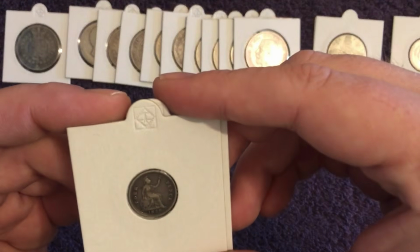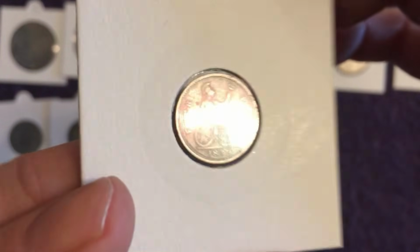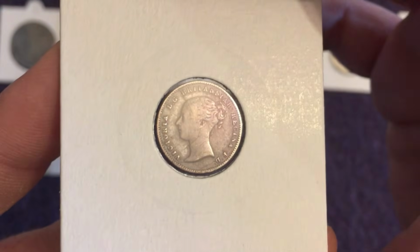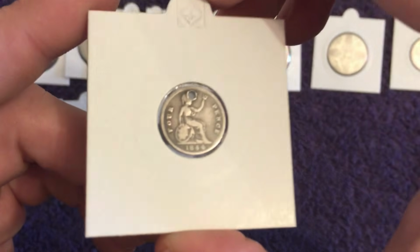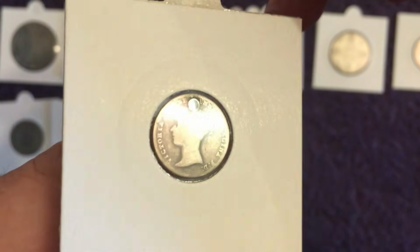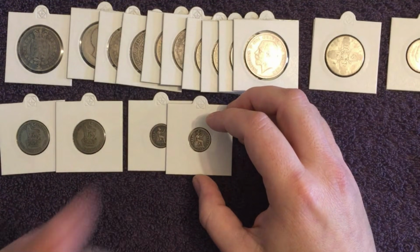A couple of groats, 4p. 1839, Queen Victoria. It's not in bad shape at all, is it? Quite nice that. And 1844, that one's got a hole in it though. Bit of a shame. I think there was an 1855 as well, but I've definitely already got that date, so I've put that off to the side.